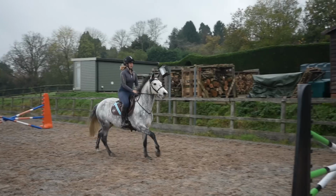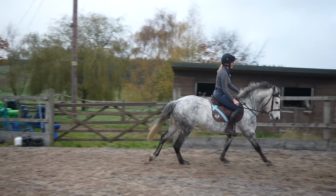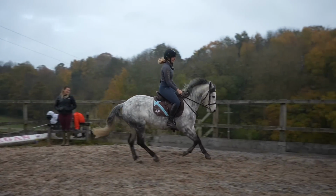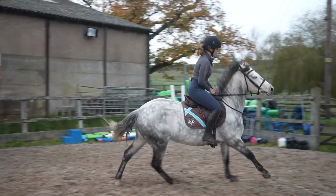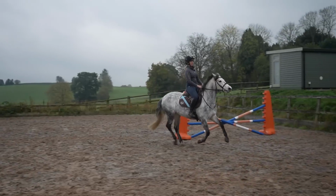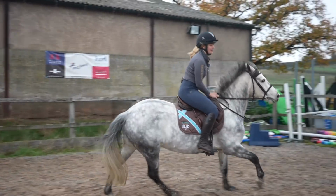She says obviously you want to be on an upward trajectory over the year, for example, but what your horse finds easy one day, they might not necessarily find easy the next day. And for me, that was a very encouraging read. So once Dora is all warmed up, it's time to get going with this exercise.